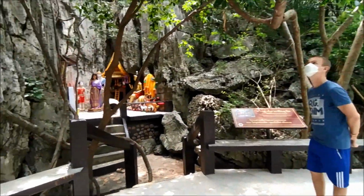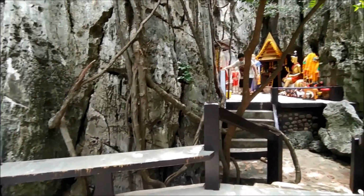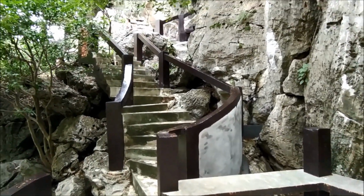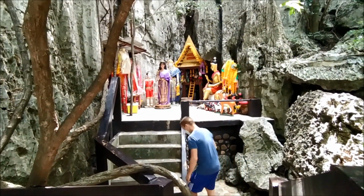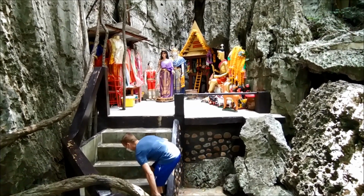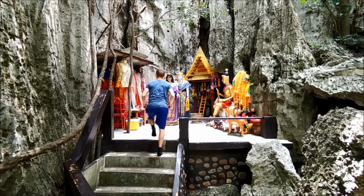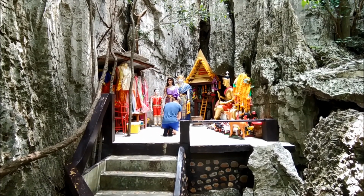It already has really nice scenery to take in. This little temple. Just take off the shoes and off you go, to ask for some good luck for the trip.